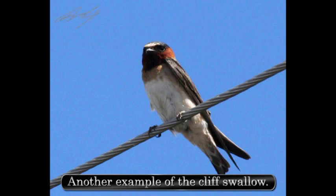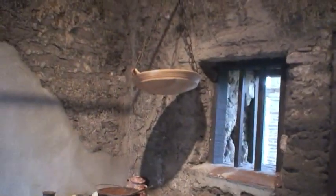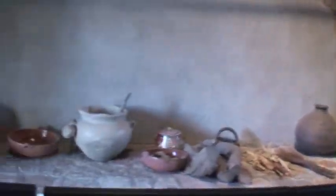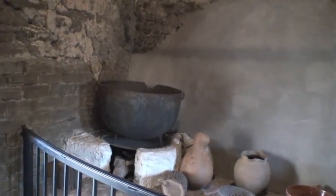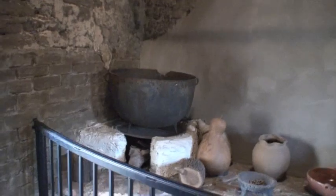Here's a mission kitchen. And there is the stove, it looks like, or the pot above the fire to cook.